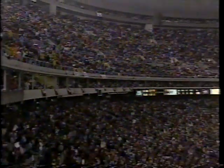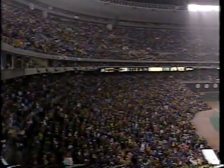The entire infield, with the exception of Fernandez, is involved in the conference at the mound. There is no action in the soaking wet Toronto bullpen. The rain has not dampened the spirits of the 62,000 plus at the Vet tonight.